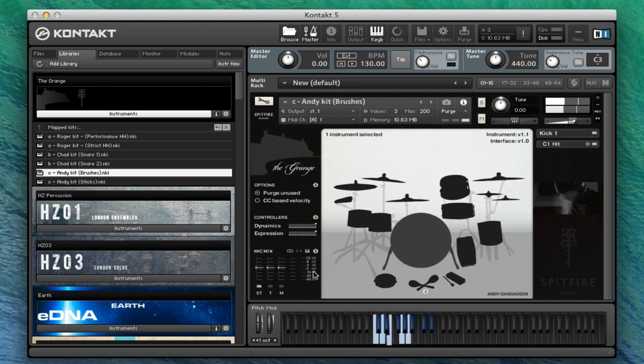So again, this is the brushes. And this is the super tight. And then if we switch to the tight, you've got a slightly slappier, looser one there. Some shakery stuff, which is quite cool. Brushy rides and toms. You can hear it's very, very dynamic. Let's go to the mid. It sounds like this.